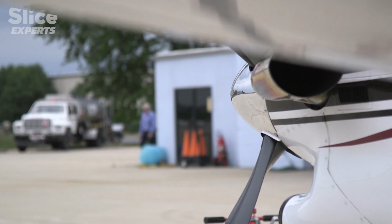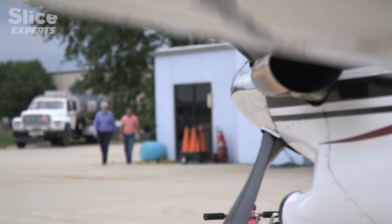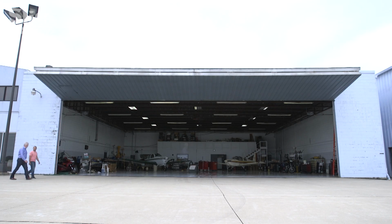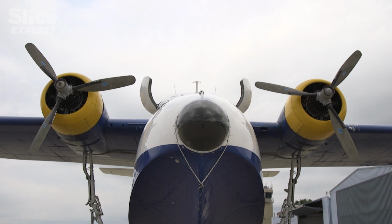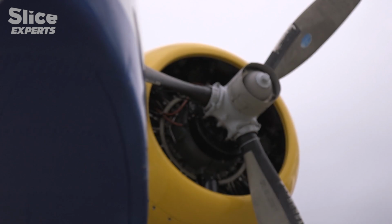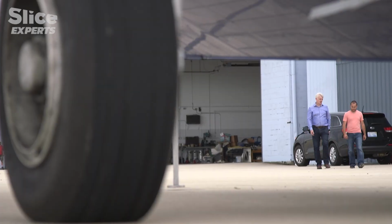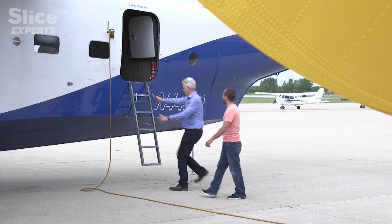Here, the engineers of the Global Eagle company are testing the latest generation of aircraft antennae, the ones that make fast internet on board possible. Ironically, the aircraft used for the tests is pretty ancient. A Grumman Albatross dating from 1951, pensioned off from the US Navy.